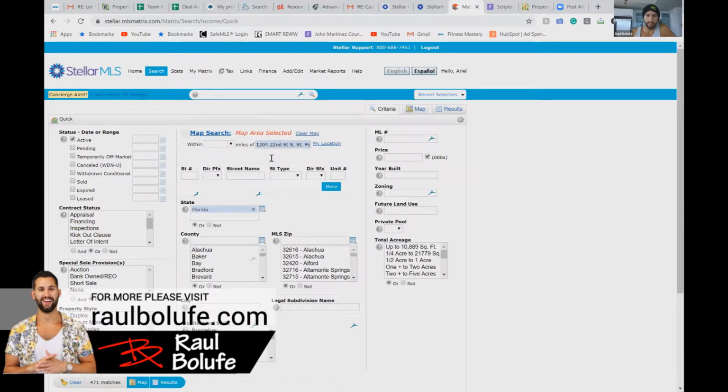Obviously the comps and retail value are not the play here. It's more of a rental type of thing. But I want to see what other things are selling for in this area. This is a kind of shitty area in St. Pete, to be honest. It's up and coming, right? I mean, they're building a bunch of stuff, but it's a shitty area right now.